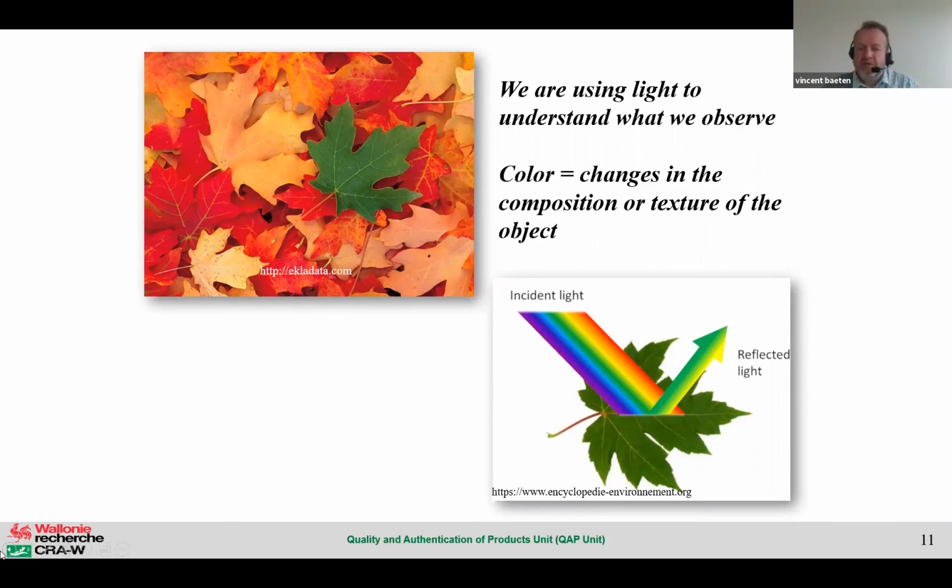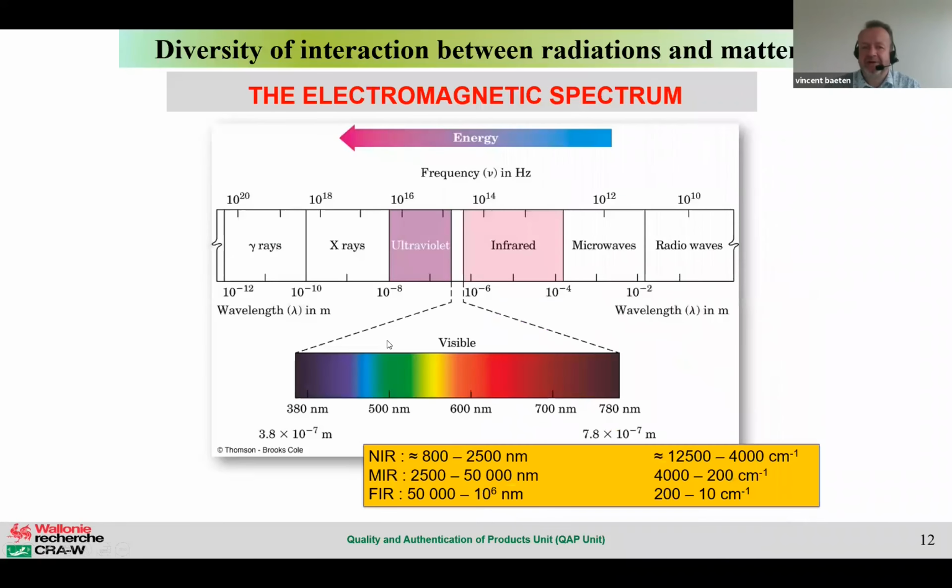Today we will not speak about the visible, but we will speak about infrared. As you can see in this slide, where we see the electromagnetic spectrum, the visible part is very small, and the infrared is the part of the electromagnetic spectrum between the visible and the microwave. You have different parts there: the near infrared and the mid-infrared. You also have the far infrared that we call more and more the terahertz domain.